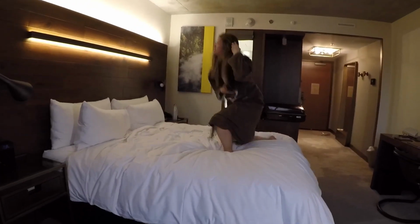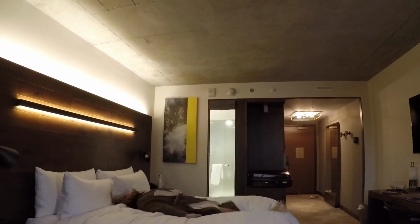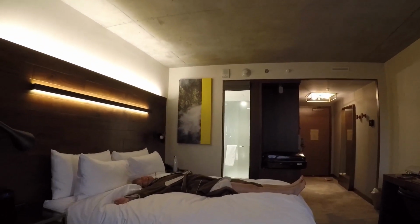After dinner, it was back to our hotel room, and after a little bit of Netflix, it was time for bed. Yes, we are old people. We sleep early and enjoy lots of sleep.